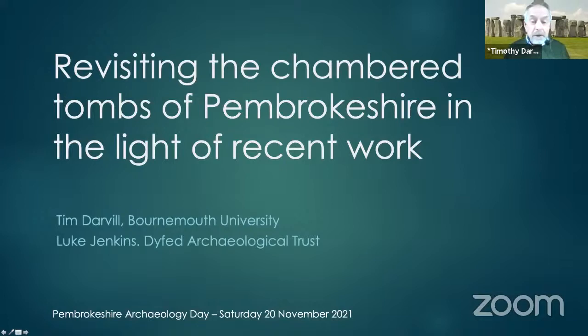Well, as I said, Pembrokeshire has a very rich assemblage of these. Some of them are quite familiar to us, some are a little bit less so. And what Luke and I are going to do today is just talk you through some of these monuments, first through some of the familiar ones, and then we're going to have a look at some of those which are a bit less familiar and which are emerging as an interesting new group. And Luke's going to describe some fieldwork that he's been carrying out on those sites. So let's start with the familiar.